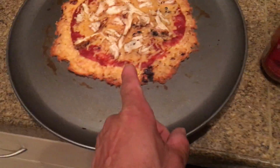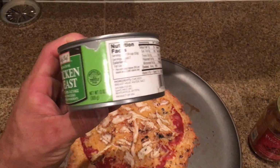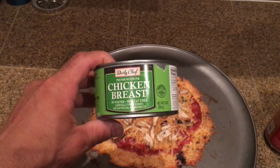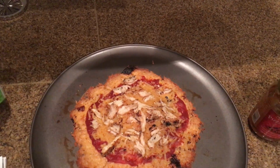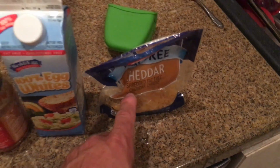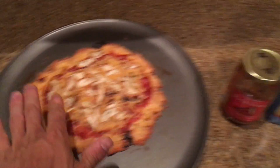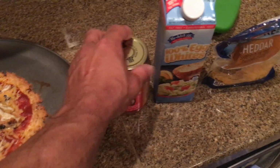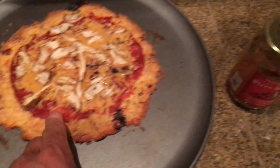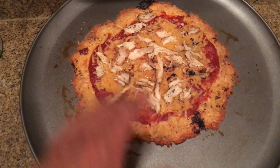All it is for the crust, 1 can of canned chicken breast, okay? Stuff's kind of gross, but to be honest with you, whenever you put it into this crust and get it nice and toasted in the oven, it's good. So it's canned chicken breast, a fat-free shredded cheddar cheese, and then a little bit of egg whites. You mix it all together. That forms the crust at the bottom here. Then I layer on some fat-free pizza sauce from Trader Joe's, then some more fat-free cheese over the top. And then I take my real chicken breast that I cook on the barbecue and put that on top.